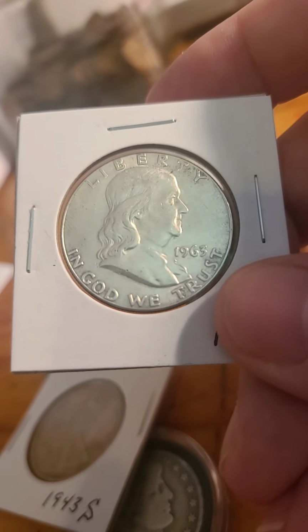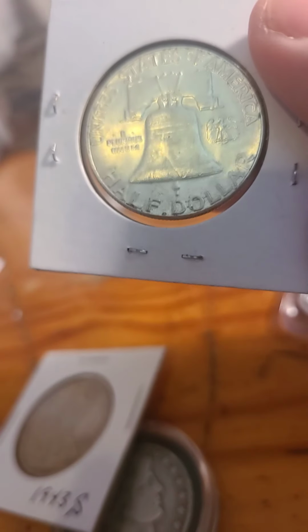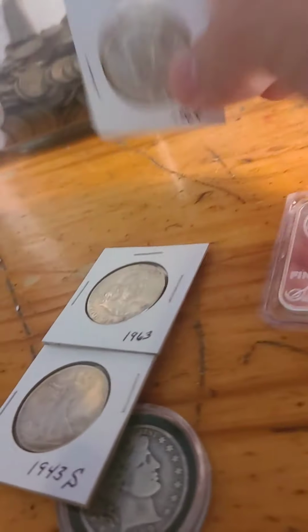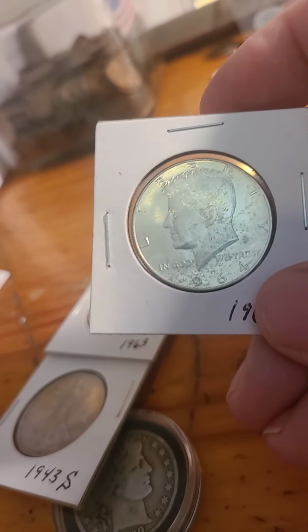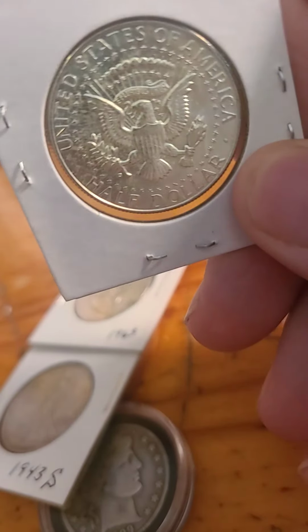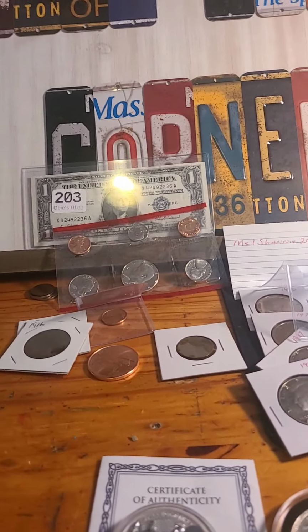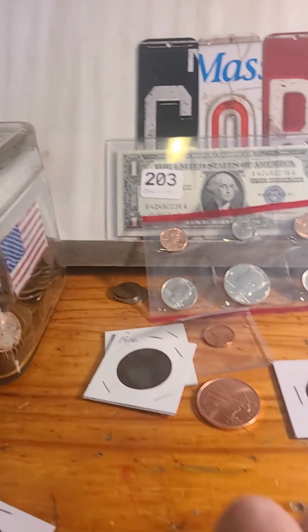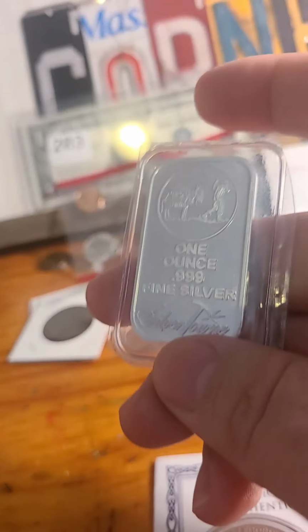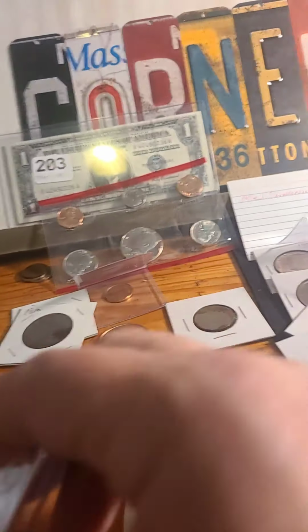1963 Benji, which is in pretty good shape, as you can see. And we have a 64 Kennedy. So right now we have Wesley Kester at $30 on that. The 1 ounce bar. Sunshine Mint, or Silvertown Mint, I'm sorry. We have King Sniper at 21.